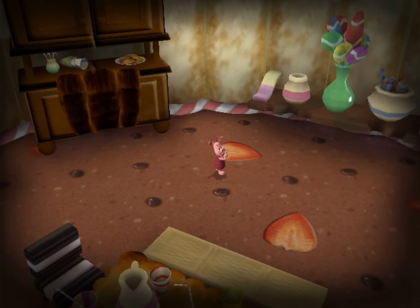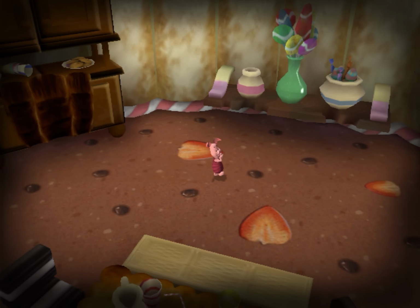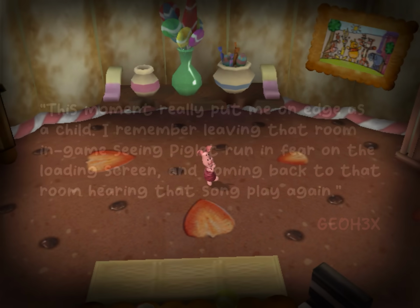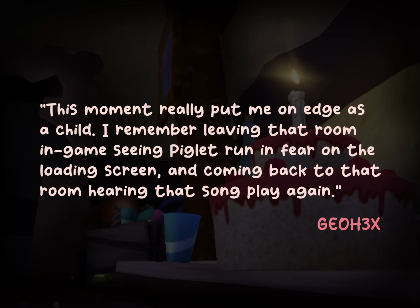I didn't play it back then, so I unfortunately don't know what my exact reaction would have been. But luckily my friend GeoHex could remember their childhood experience with this game. In particular, this eerie starting point in Pooh's dream.